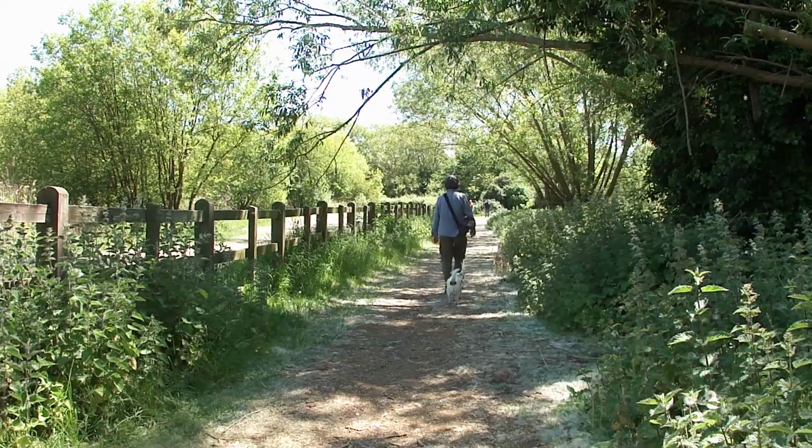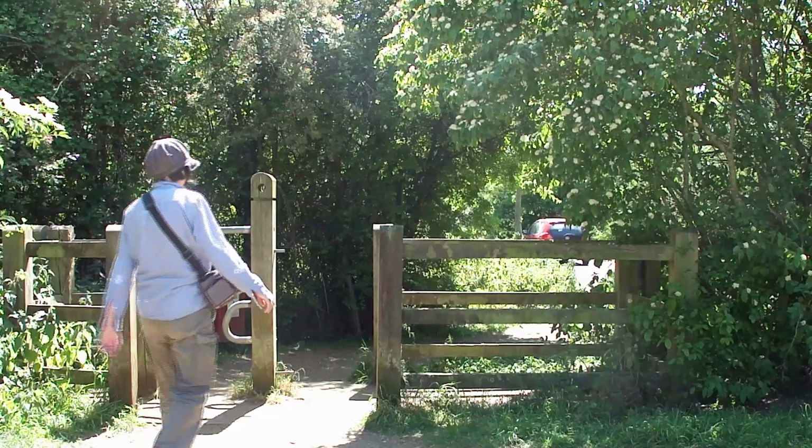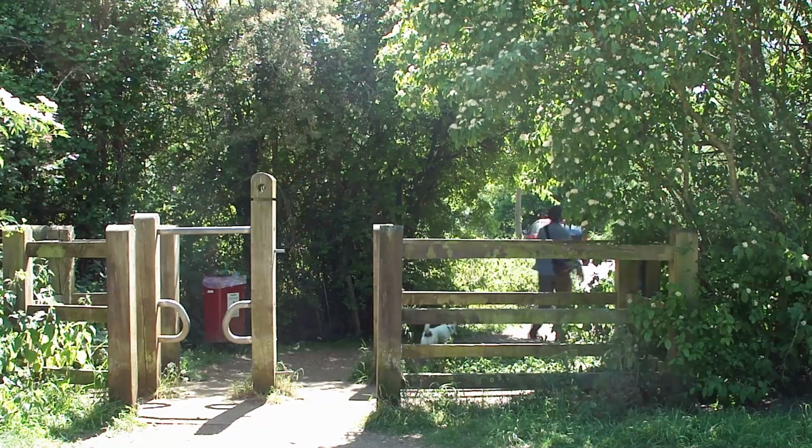Here we are at the last stretch, going back towards the car park. Now if you went that way, it's our way home, and that's the road going. Over there is yet another bit of the park. There's a couple of ponds, and then you've got the British Airways Garden Park bit of the park even further away. So, hope you enjoyed it.